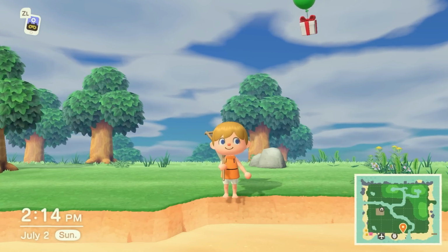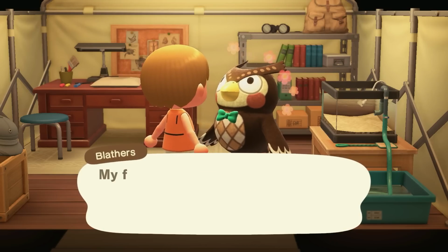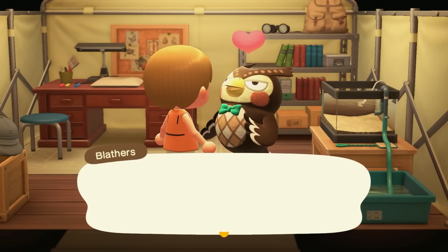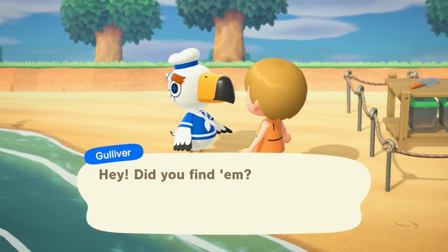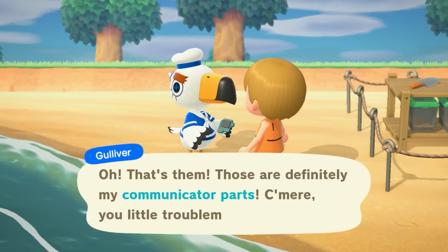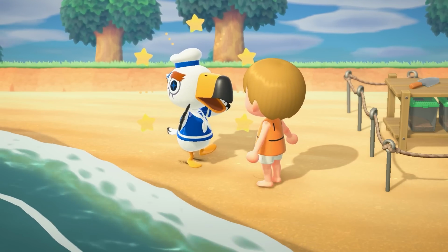I still have not yet crafted a slingshot, so that's disappointing. Everything Blathers needs to upgrade his tent into a proper museum has now been achieved, which is great. And I've just finished giving Gulliver everything he needs to get out of here, to leave. Now, he's going to send me something in the mail, and while I was gathering up those parts, I thought to myself, like, why am I doing this?